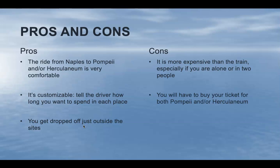And you will have to buy your ticket for both Pompeii and or Herculaneum. It's not included in the taxi price. And driving, as I had alluded to before, traffic can be quite heavy, especially getting in and out of Naples. And you might get stuck in some traffic, which could be particularly troublesome, especially if you're cruising, if you need to get back to the ship at a certain time.